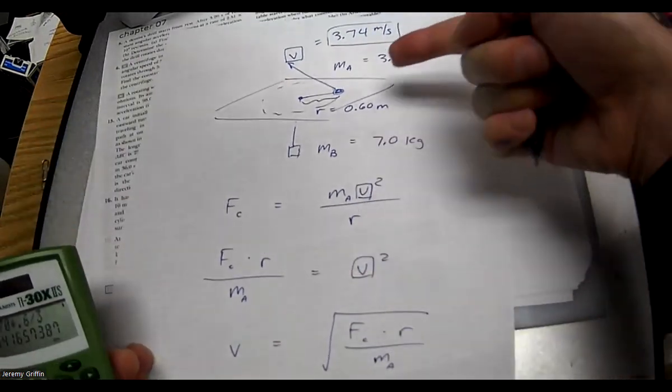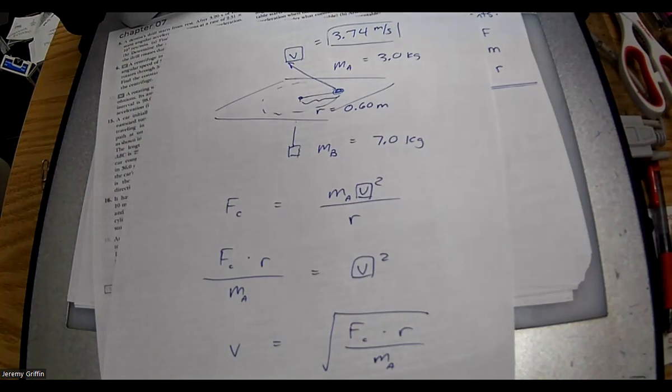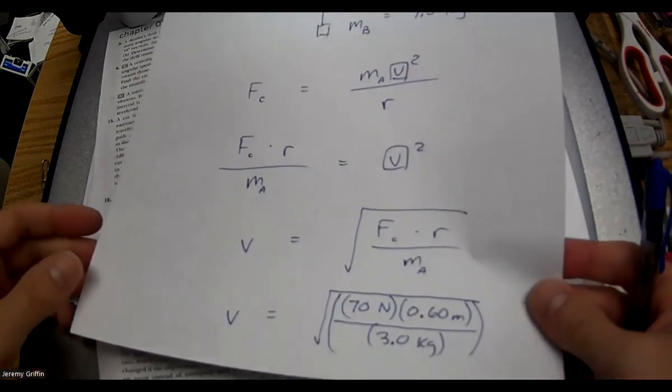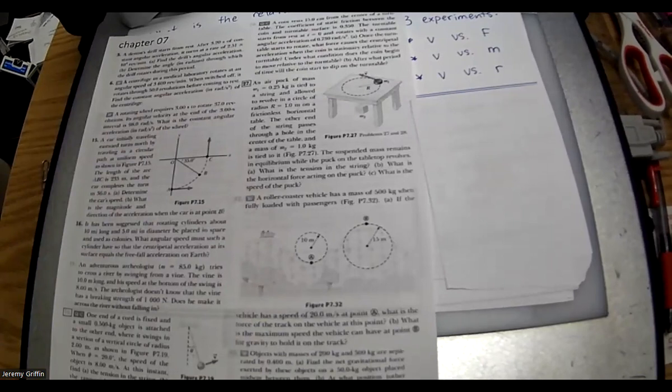All right. So if you point a radar gun at it, that's how fast, that's its instantaneous speed as it's going around. Okay, is that all right? Okay. You guys good there? Okay. And of course, you guys have different numbers for 27, but it's the same way to solve it, right?